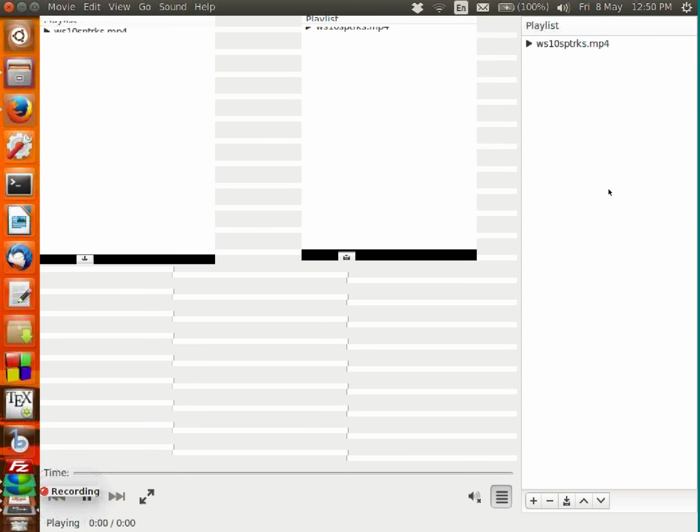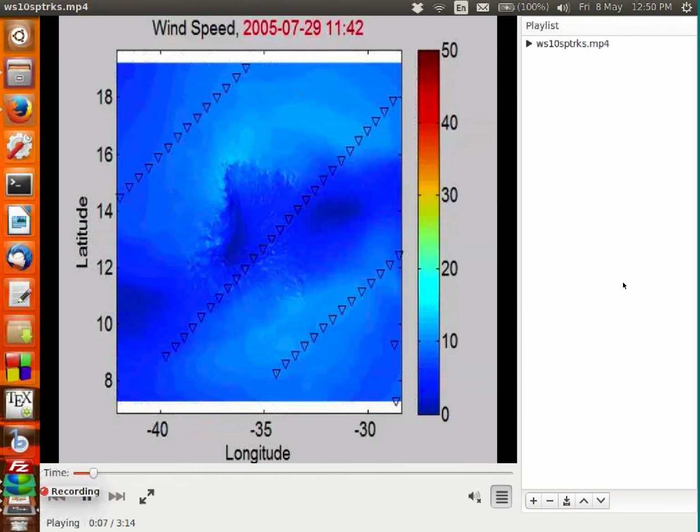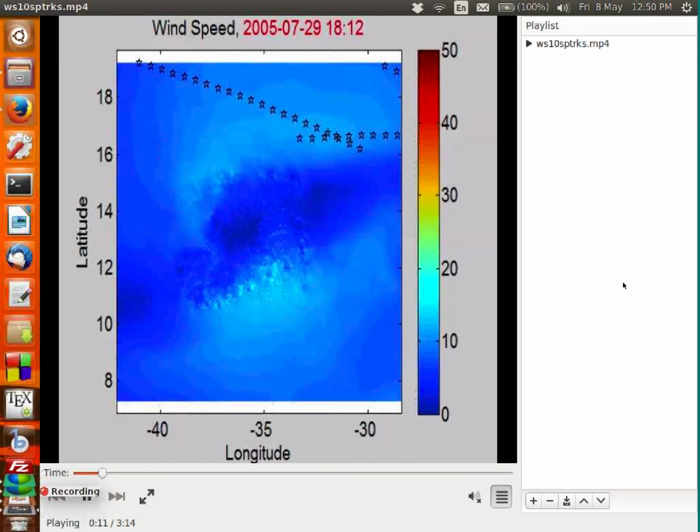This is a simulation done by Dave Nolan at my University of Miami. Ohio State actually did the end-to-end simulator. What you're going to see here is a hurricane develops. So this is basically a big nature-run hurricane simulation.